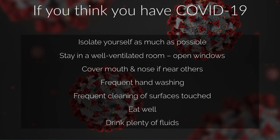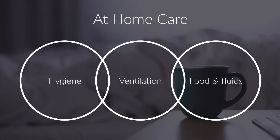If you're in a house with someone else, stay in a separate room as much as possible and ventilate it properly. So that means open the windows. Cover your mouth and nose with a mask or a cloth of some kind if you're near others. You and they should wash their hands after touching anything that you might have touched, and frequent cleaning of surfaces, ideally with your usual cleaning products, followed by antibacterial wipes or spray. Eat well and drink plenty of fluids. So to recap, hygiene, ventilation and food and fluids.